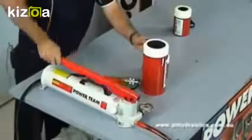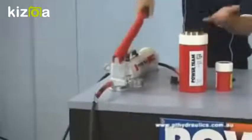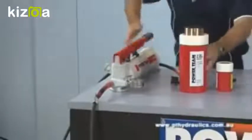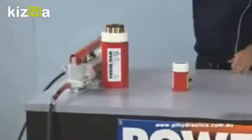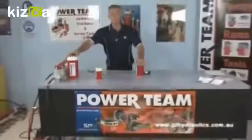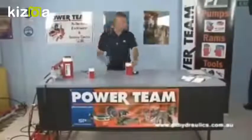Simply pumping the pump will actually extend the cylinder to do what you need, either by stressing or pulling or pushing with a bar or a rod through the centre. When you've achieved your job, by releasing the cylinder, it actually retracts itself down with a single acting spring. There's many different pumps that can be used with these types of cylinders, and you may want to look at our pump video for more details on that style of product.